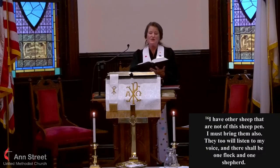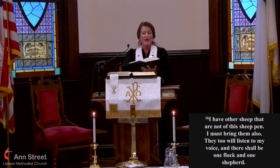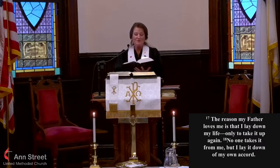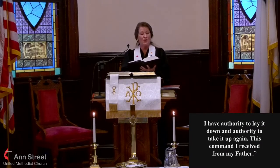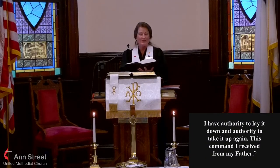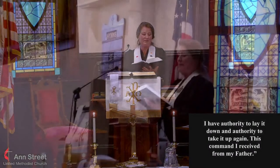I have other sheep that are not of this sheep pen. I must bring them also. They too will listen to my voice. And there shall be one flock and one shepherd. The reason my Father loves me is that I lay down my life only to take it up again. No one takes it from me, but I lay it down of my own accord. I have authority to lay it down and authority to take it up again. This command I received from my Father.